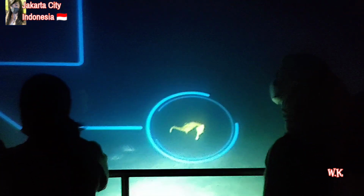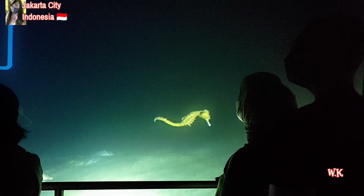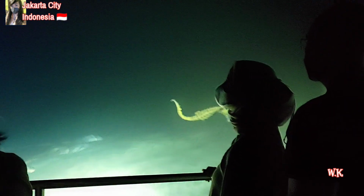Aren't those seahorses really cute? They are called hippocampus cuda. The female lays eggs into the male's pouch, which gives birth later. They are so small. Their sizes are between 1.5 and 35 centimeters. But here, we can zoom in.